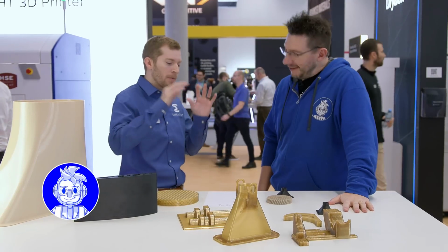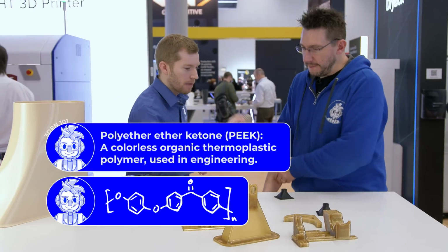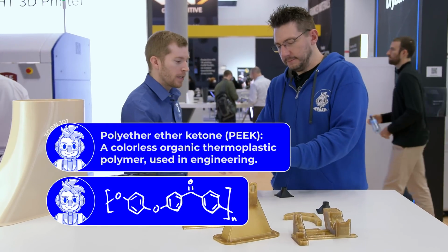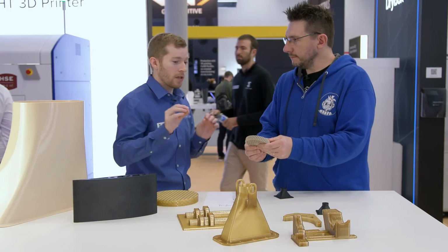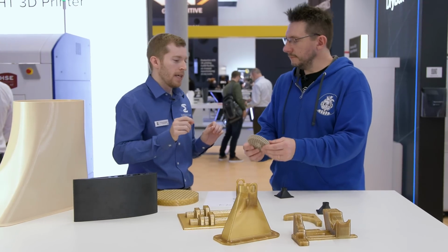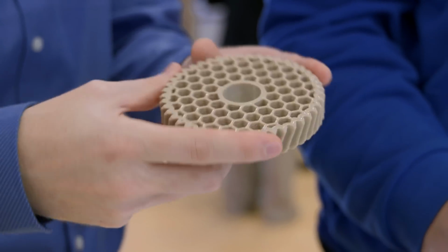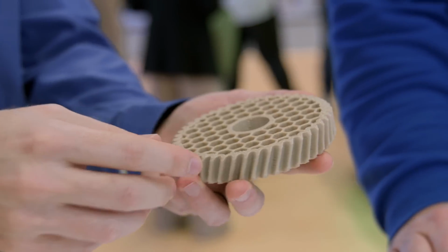So when we talk about chemical resistance, people think about PEEK, right? Yeah, super chemically resistant. PEEK is this one, right? Yep. Okay. So it's a semi-crystalline material, it's crystallized, and actually a cool way to tell most semi-crystalline or amorphous materials apart: if you look at the unpigmented, raw polymer, if it's opaque, it's probably semi-crystalline. If it's somewhat transparent, it's probably amorphous.